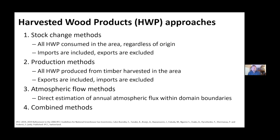The US government, our group, reports on all 3 in the National Greenhouse Gas Inventory, but we use the production approach in our calculations. So the production approach includes all harvested wood products produced from timber harvested in an area, as well as anything that was exported. So any wood that was cut in the United States and exported, we include the emissions from all that exported wood in our greenhouse gas inventory. We do not include the emissions from wood that was imported into the United States and used as any type of wood product, whether it was energy or otherwise.